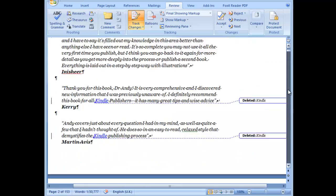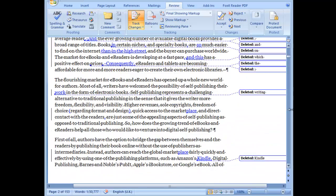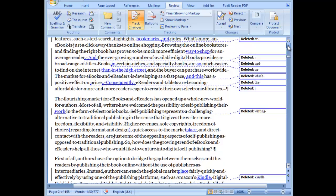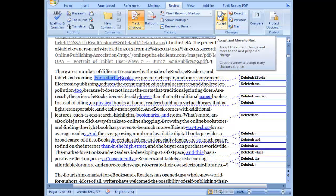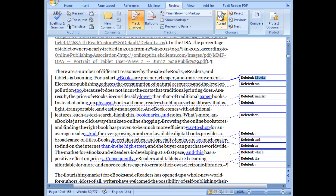Let's go down to the middle of the book somewhere. We can see all of these. Here we go. Let's go back up here a little bit. You can see all of these changes that he's made. And I can accept or reject them. So this first one, he's changed ebooks. I had a capital E. He's changed it for a small e. So we go to the next. For a start, accept that, comma, ebooks. There you go, with a small e now.